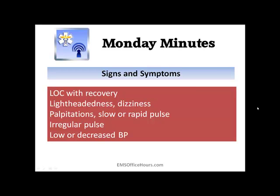Now, signs and symptoms. Pretty much, this is the patient again. You're going to get there, and they're going to be pretty normal when you get there most of the time, right? They've had the loss of consciousness, or maybe even near loss of consciousness, and they've fully recovered. They might have a little bit of low or decreased blood pressure going on, but for the most part, they've recovered, right?